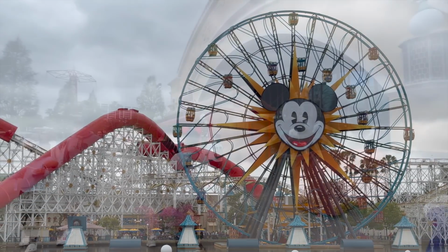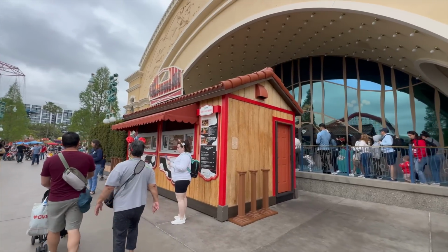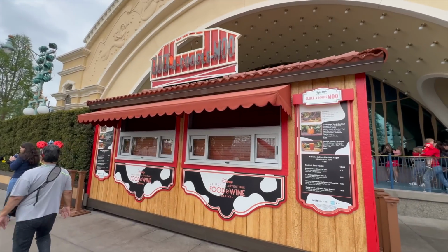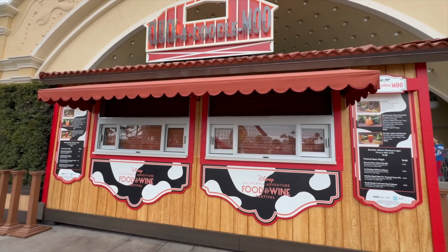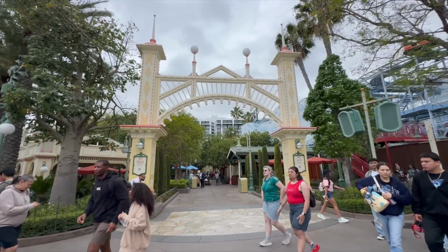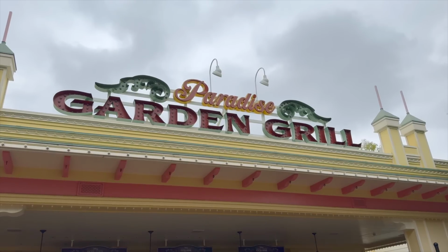We're now trucking along once again, and you guys will see some of the Food and Wine 2025 booths still out, but unfortunately it has come to an end on April 21st. So again, these should be gone here soon. We have arrived here to the back area. It's time to head over to Paradise Garden Grill and pick up some food.